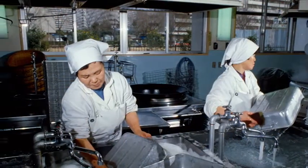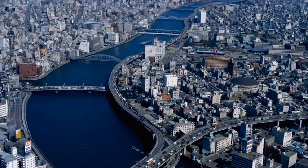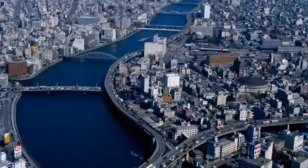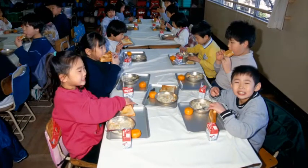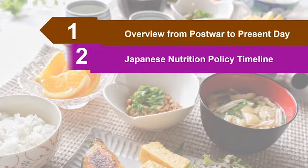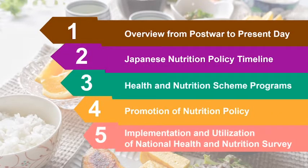This presentation aims to help you understand the relationship between historical challenges and the efforts undertaken in Japanese nutrition policy at various points in history. This relationship may also provide some insight towards policy actions in your own country. In this presentation, we will look at Japanese nutrition policy and its historical evolution from 5 different perspectives.